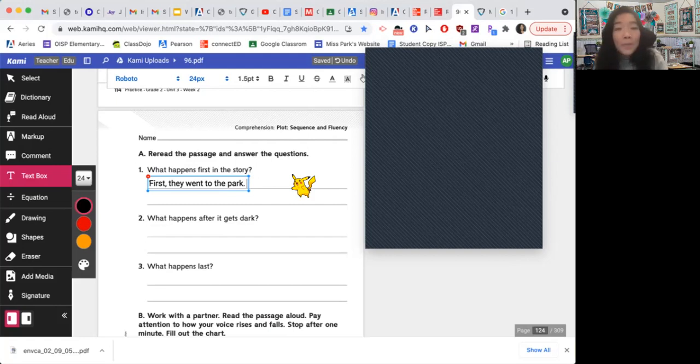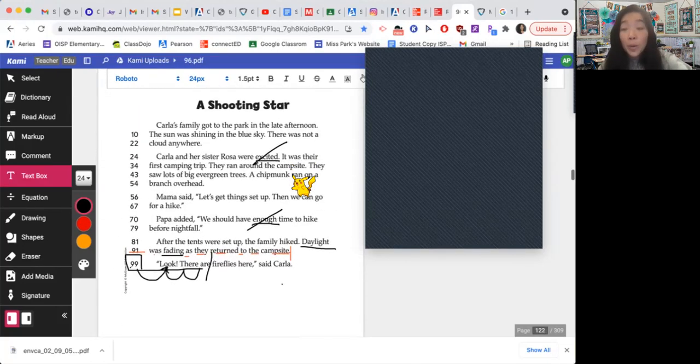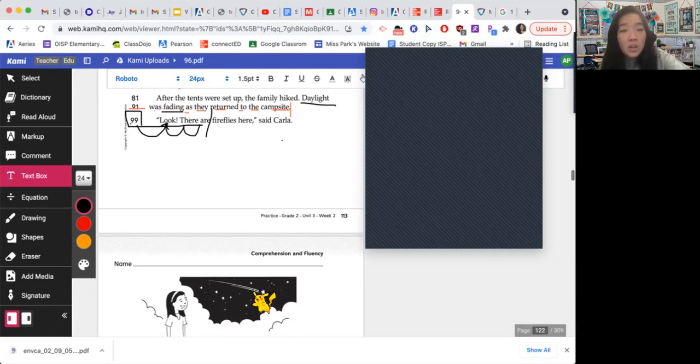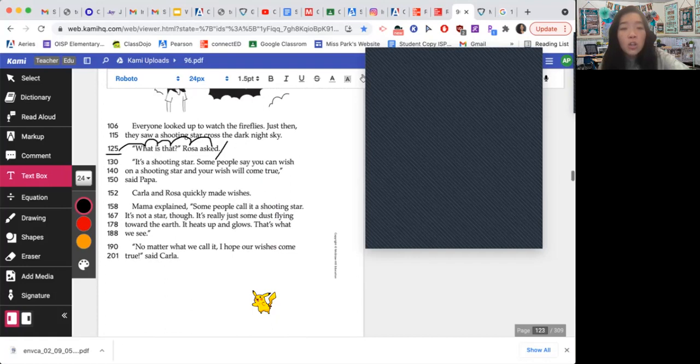Okay, now what happens after it gets dark? So let's reread. That's a skill we can use. After the tents were set up, the family hiked. Daylight was fading as they returned to the campsite. "Look, there are fireflies here," said Carla. Everyone looked up to watch the fireflies. Just then, they saw a shooting star cross the dark night sky.